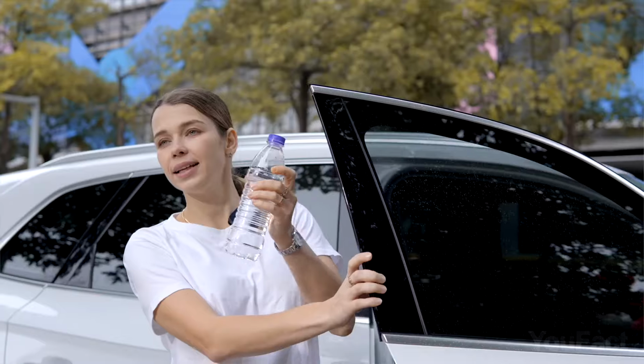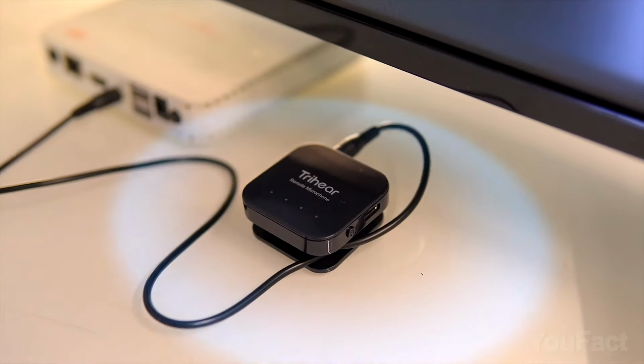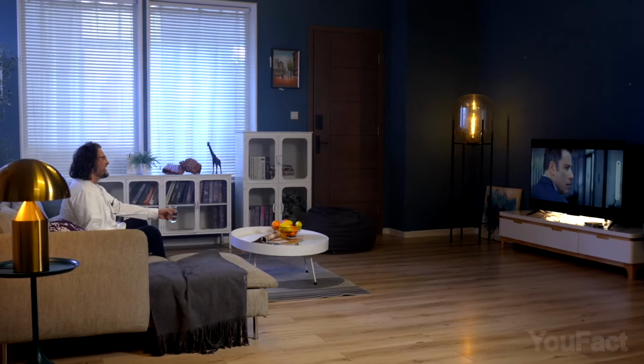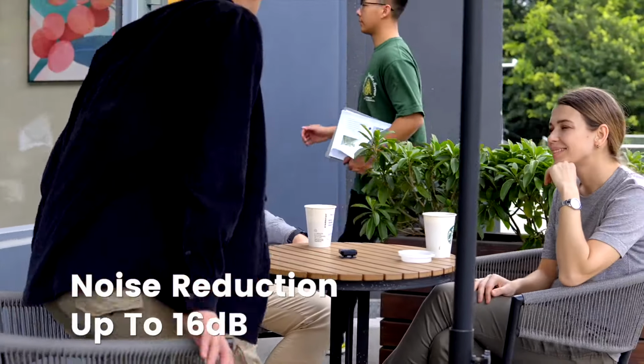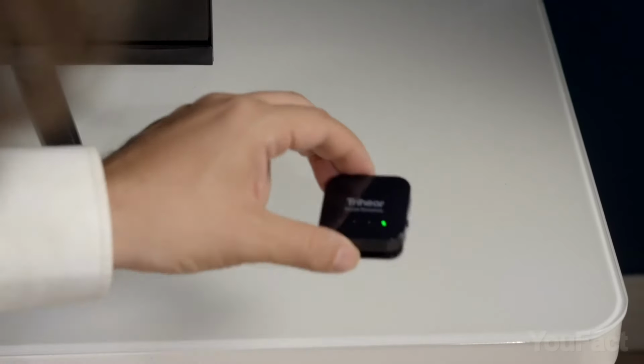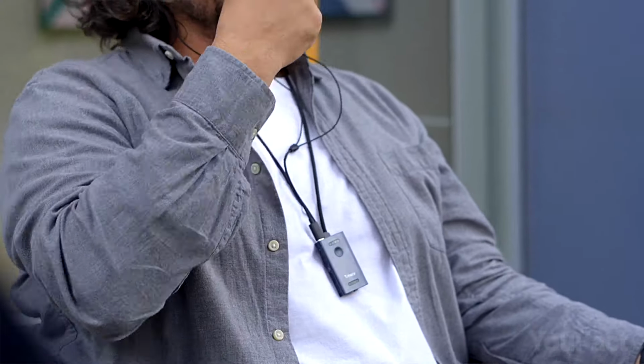The remote mic streams a person's voice directly into the user's hearing amplifier from up to 98 feet away. What's cool? It can also be used as a TV streamer, allowing users to connect it to their televisions and enjoy clear sound directly to their earphones. The Convo boasts up to 16 decibel reduction in ambient noise, separate volume control for each ear, and tone control, enabling people with hearing loss to find the most suitable compensation curve for their needs.